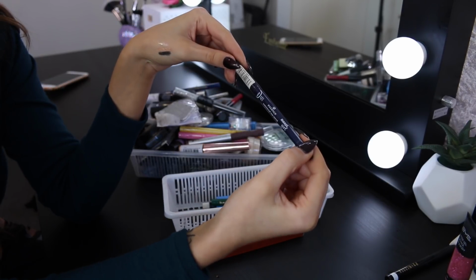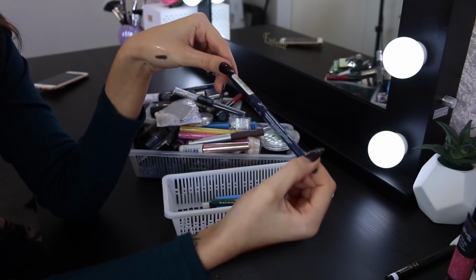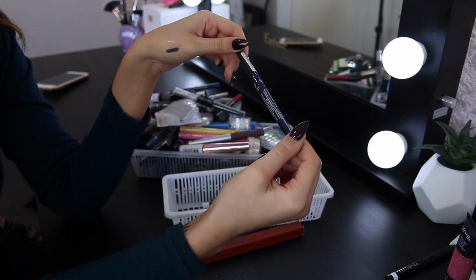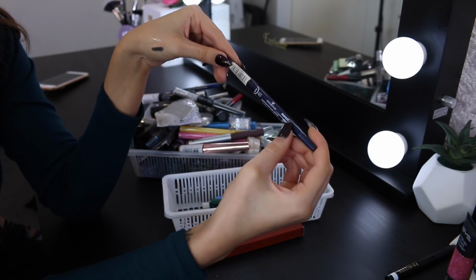I've got an Essence Naughty Girl waterproof eye pencil. I didn't mind this. It definitely was waterproof. It's like a navy color, but I know it's very dried out. It's very old. It needs to probably go in the bin, and that was limited edition as well.